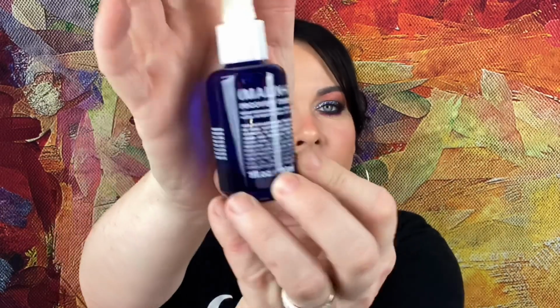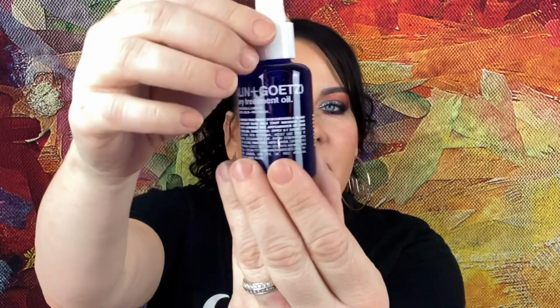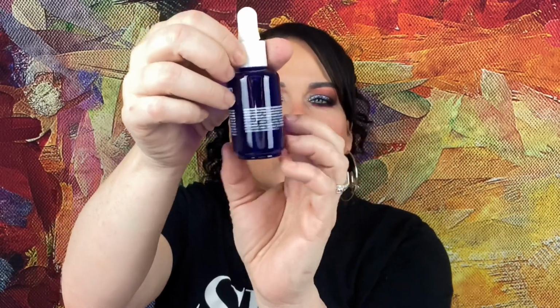Ooh, this is very pretty. I can definitely tell you the camera's not doing it justice. In person, it's such a pretty blue color. All right, so let's see. I'm going to put it on my left hand. I'm left-handed, so I'll rub it in as best as I can with my right hand.